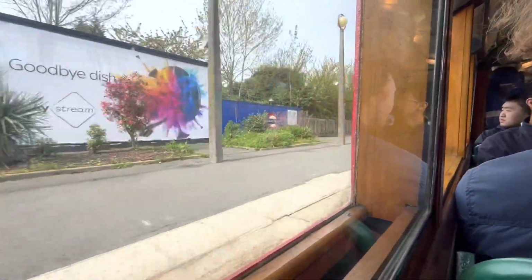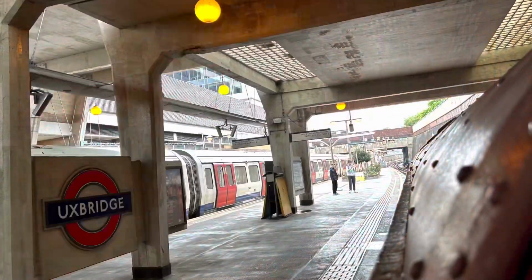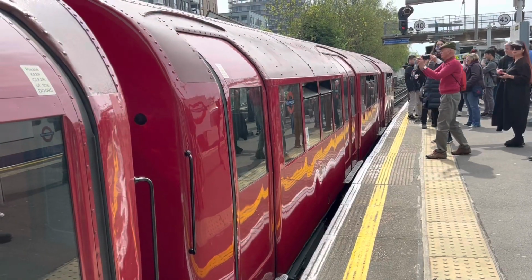So I'll stop recording just as we passed through Sudbury Town Station and we went all the way up to Uxbridge. They didn't let us off the train at Uxbridge, so here's a quick shot of Uxbridge Station. And now here's the train back at Acton Town going into the reversing siding.